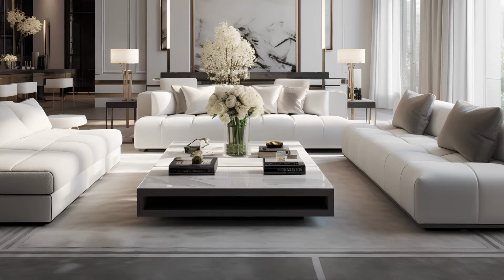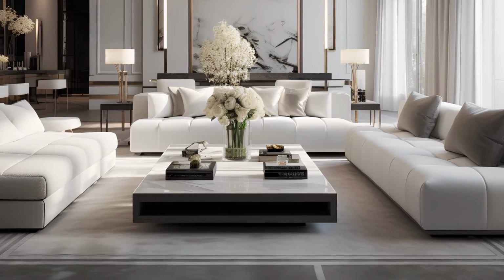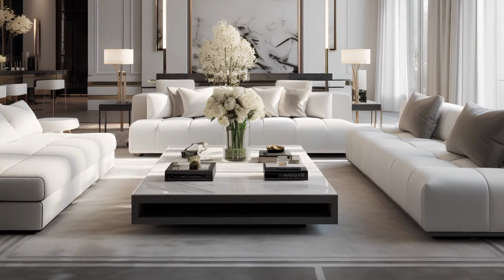First off, just feel that vibe. It's like stepping into a whole other realm where classic beauty meets the modern world. Pure luxury!